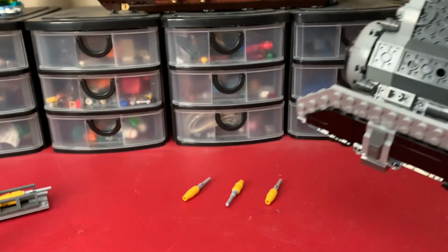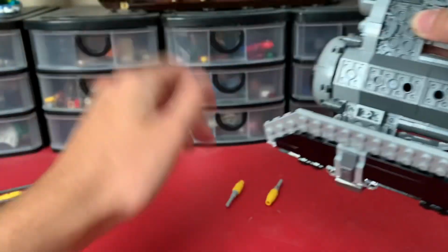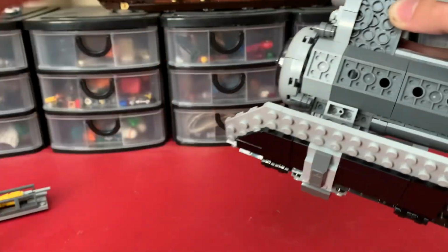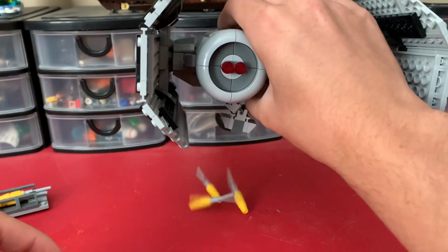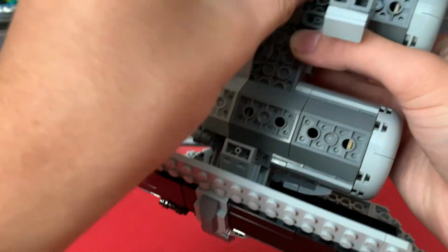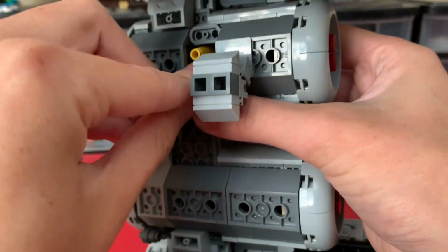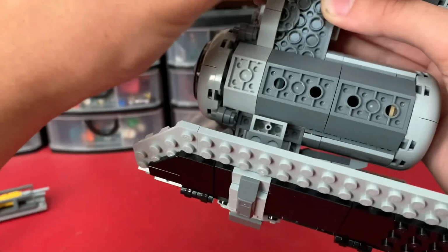It is so nice. It's so creative too. I love this a lot. I love this play feature. This has got to be one of my favorite play features in a LEGO Star Wars set, I want to say. Let's just do it one more time. There we go. But yeah, you can see though, it works so nice. And it just works so perfect, I want to say. It's just a really good play feature. I'll just leave it at that.